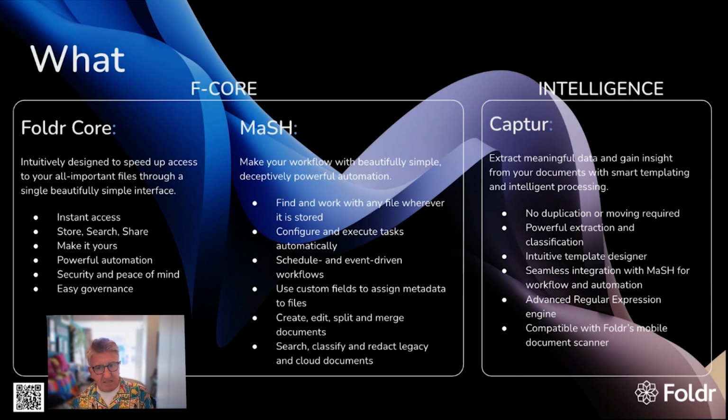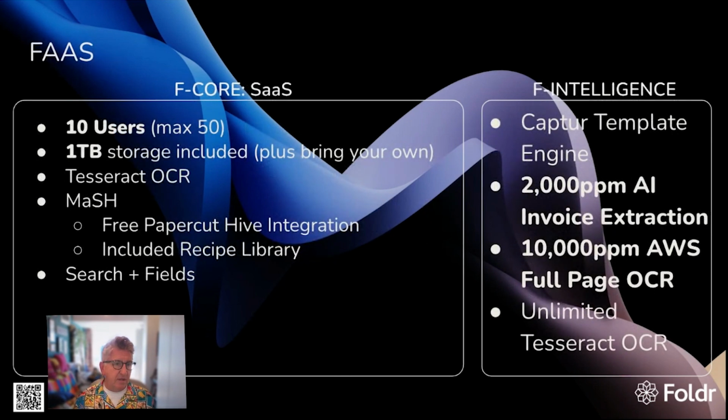And then there's a second bundle, which is F Intelligence, which is the core product, so all the Foldr core, all the Foldr Mash, with the bolt-on for the Capta product as well. So you can have it with or without data extraction. It's really that simple. And if we take a look at what we're including, this is the SaaS offering, okay? And I'll explain why that's important in a minute.